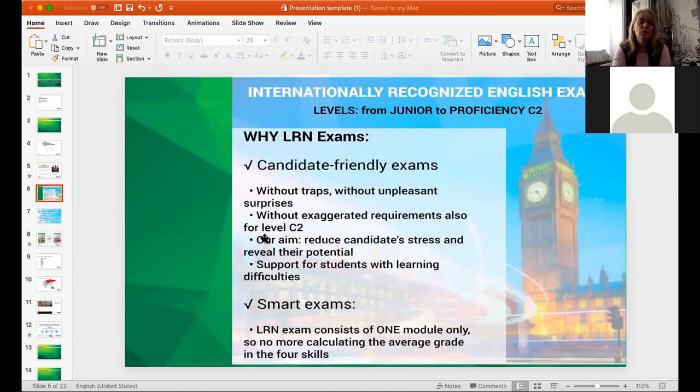Next, this is a slide that I like because it's got all the information. Why should anybody take the LRN exam? The first one is that it's candidate friendly. We position ourselves as the examination without traps, without unpleasant surprises. It's very straightforward. It's got very plainly written questions without any traps and 3 answers in a multiple choice to choose from.